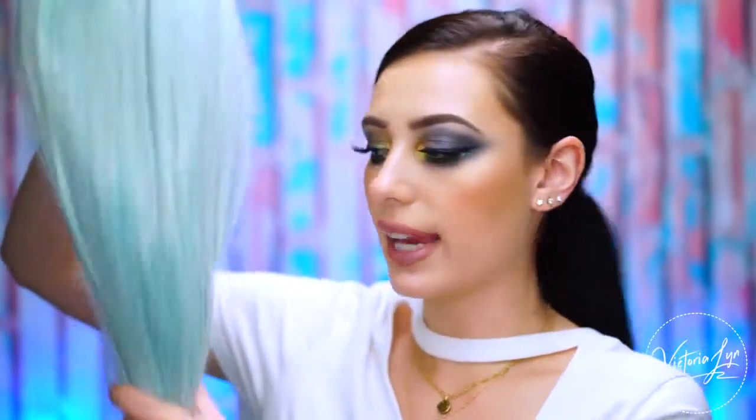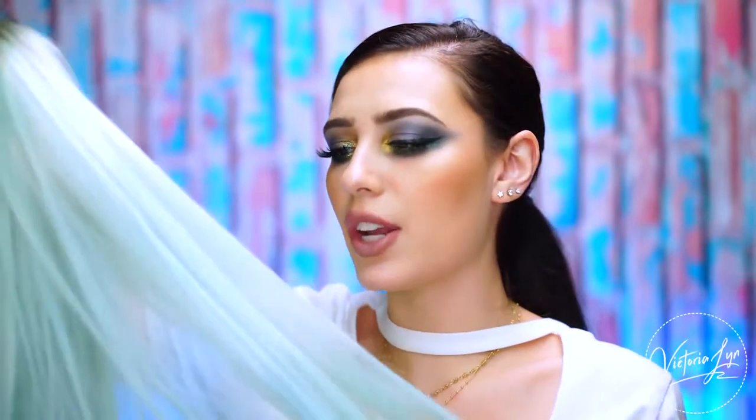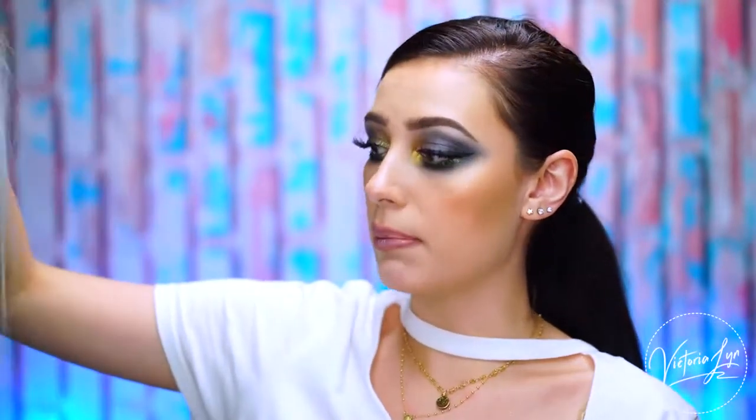So let's talk about the texture of the hair for a second. I feel like this hair feels almost like, even though it's a synthetic, it feels like it is a mixture of human in here. I know it's not, but they did a really great job at making these hairs feel very, very real. It is about a medium thickness. It's not overly thick like most synthetic wigs are. This actually looks very much so like real hair. So I am very happy with that.